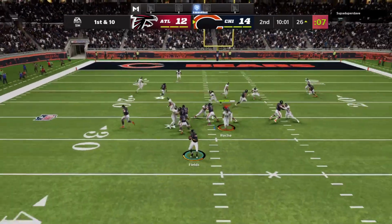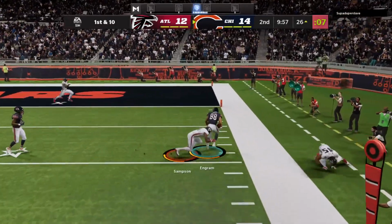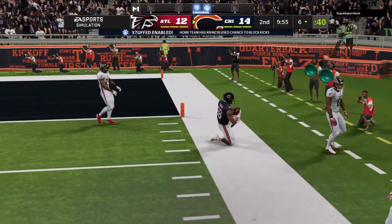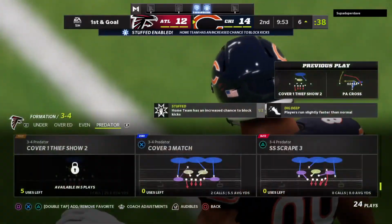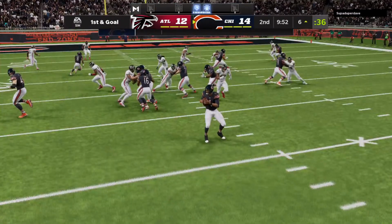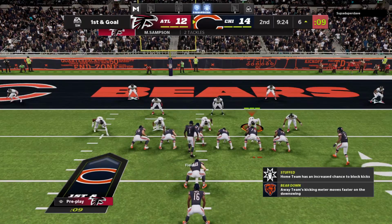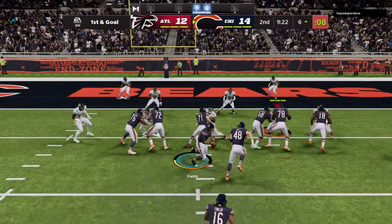A play fake, now Fields to throw. Open man right side is Ingram. And down he goes, taking it inside the 10, just shy of the 5 at the 6. Chewing up big yardage. Another nice gain there. This one goes for 20. Bears, first down. First and goal at the 6-yard line.